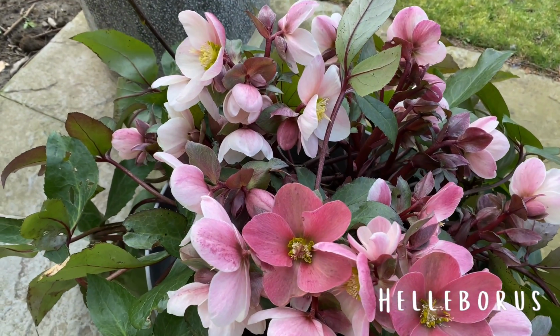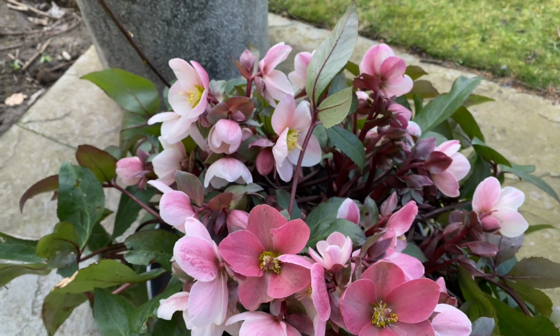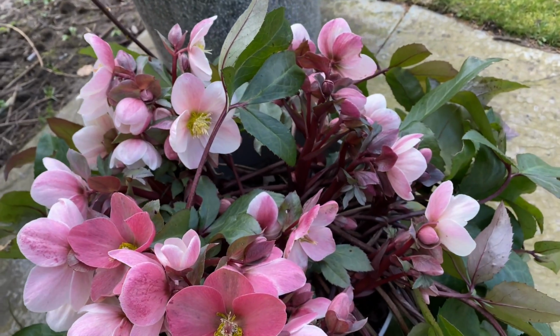If you're a lazy gardener like me, I highly recommend getting this. It's hardy through winter and I've neglected it so much, yet it rewards me with beautiful blooms every year.